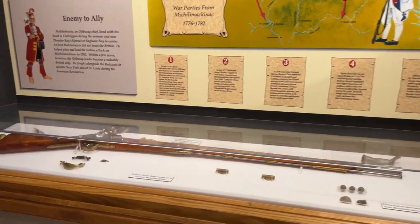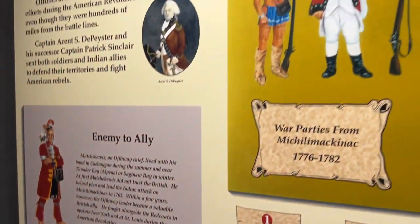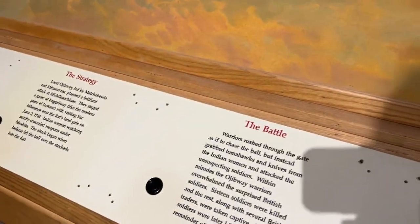There's another musket. The British occupied Michilimackinac in 1761. They rejected some of the important traditions. Established Bavaria Indians. Attack 1763. Lots of info.